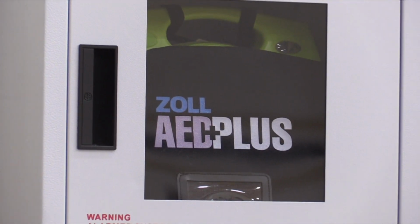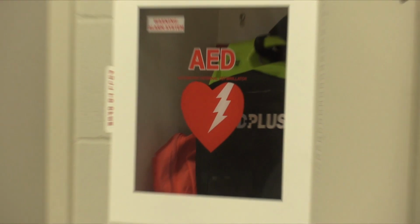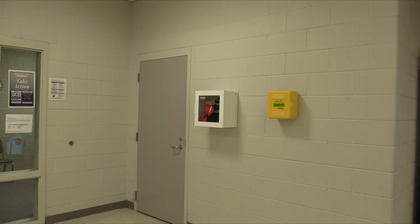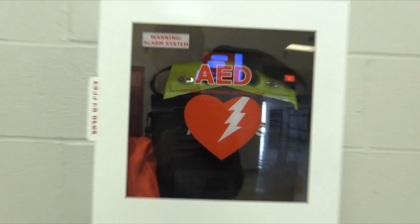So the purpose of an AED really is for easy use for people not in the medical field per se. So it is a box that prompts you and tells you exactly what to do in the event of an emergency. So it will walk you through, give you step-by-step instructions if you are to find someone who needs the AED. The goal of the AED is to put your heart back in a normal rhythm during a cardiac arrest. AED stands for Automated External Defibrillator.